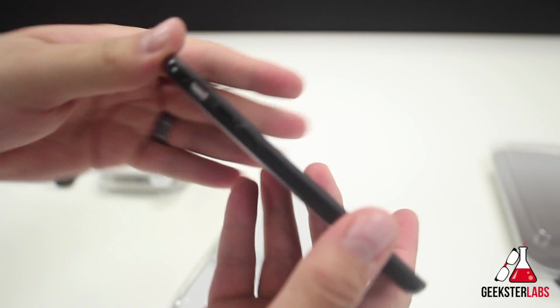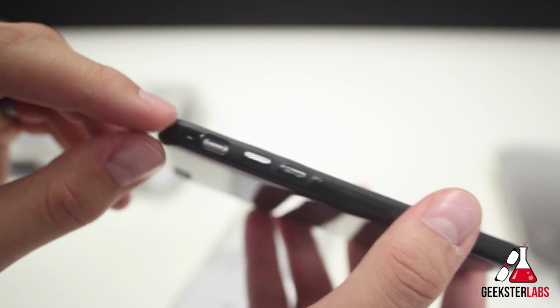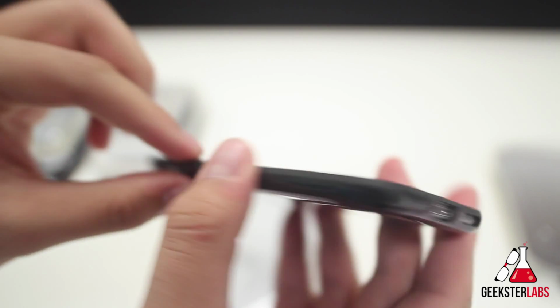Let me give you guys some close-ups and show you the ports. Okay, so on the side here we have our mute switch. Nice big opening right there for that. We have, again, the tactile feedback buttons. Very nice. As you can see, there's a duotone. The bottom is glossy. The top is more of a matte finish.